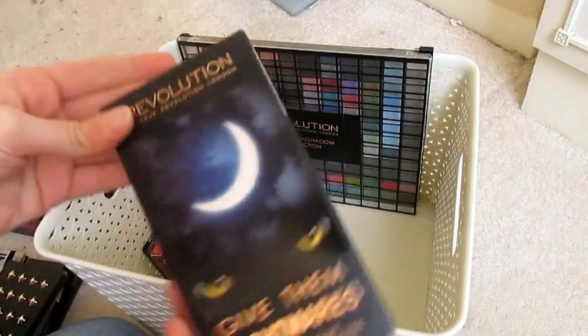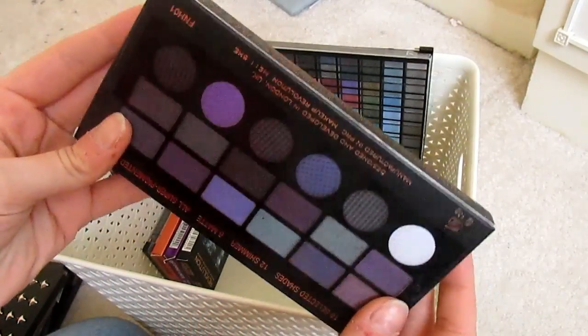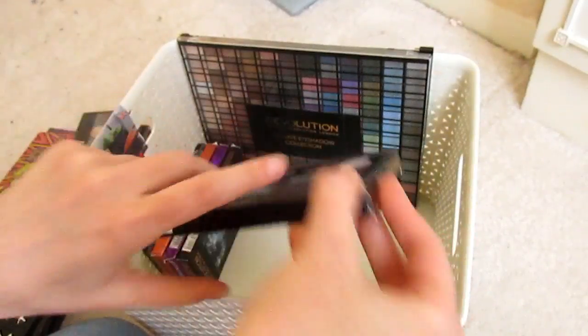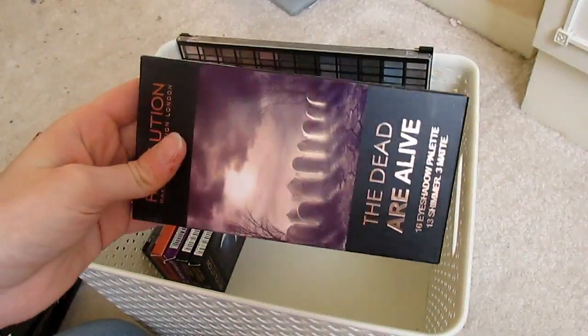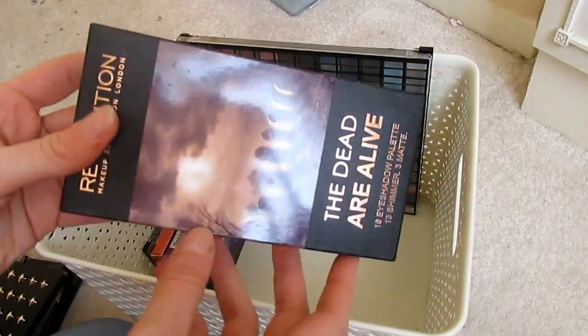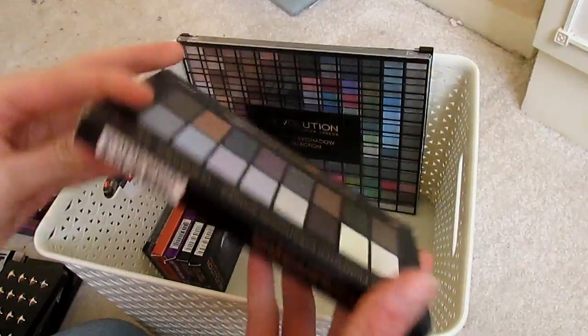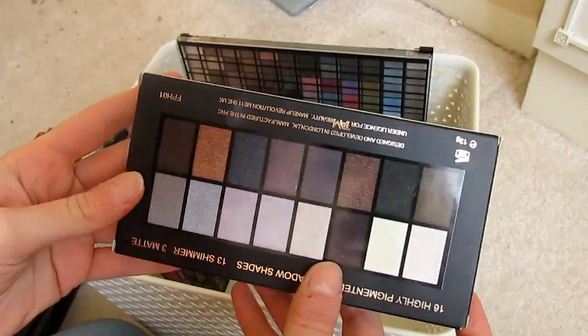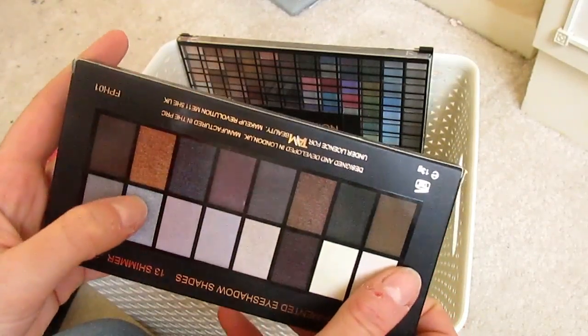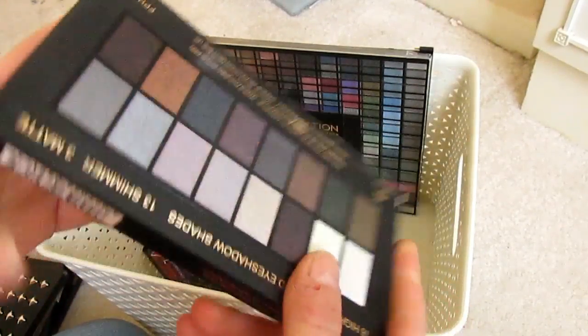Then I have their other Halloween one, which is the Give Them Nightmares one. This is a lot of purple and green and blue shades. Again, a really nice palette. This one I have used a lot in tutorials. This is actually my go-to palette at the minute. This is another of their Halloween ones. This is the Dead or Alive. You've got some nice neutral shades, some bright colours, the odd purple, a couple of greens, a really nice bronzy gold.